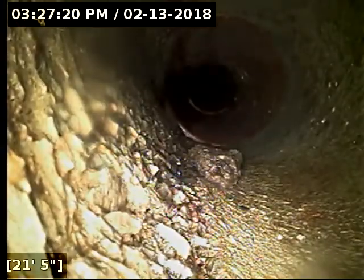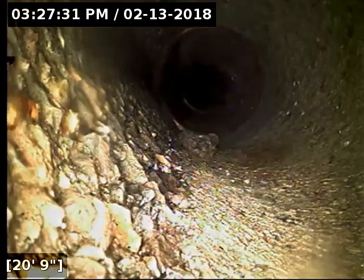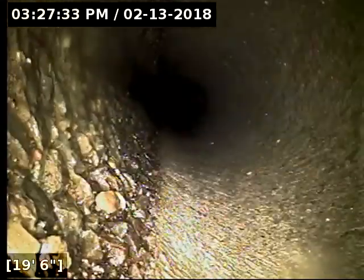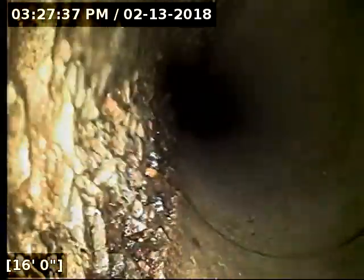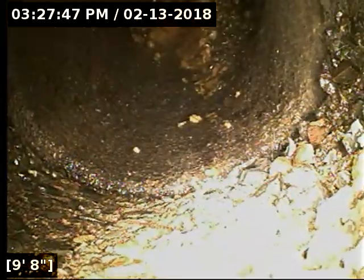So the clay there is not looking good. The concrete pipe here, I'm not loving how it's looking. There's just a lot of aggregate showing through. This line is near the end of its design life. This is the spot here where we had all the debris buildup on the way out.